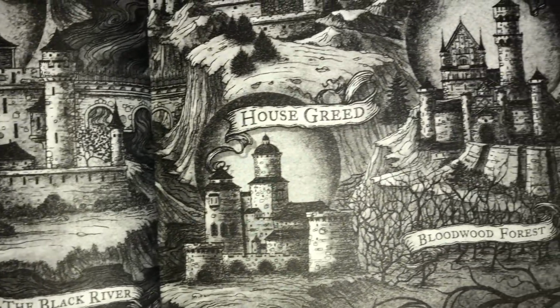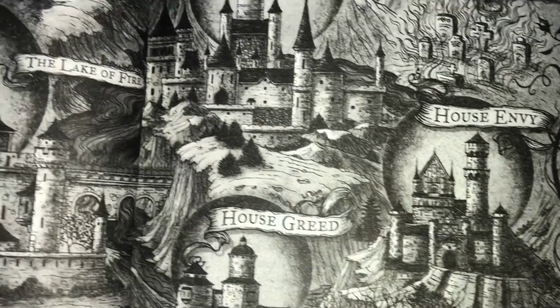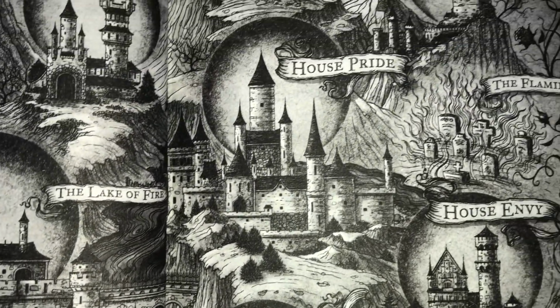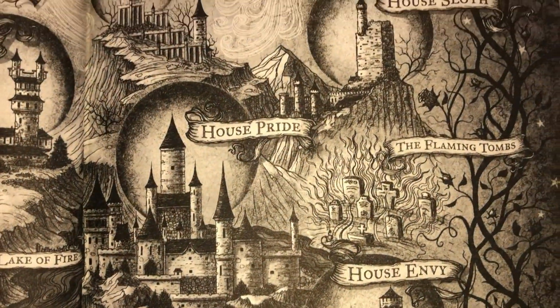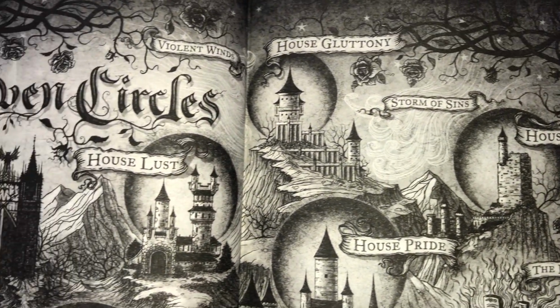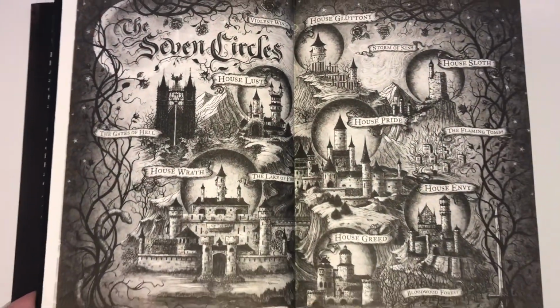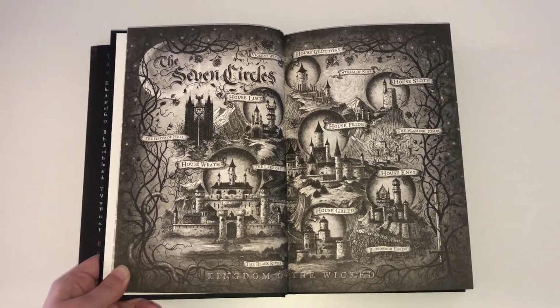And I have been sitting here multiple times looking at which castle I prefer, and I'm gonna have to go with either Envy or Wrath or Pride. Wrath or Pride is definitely the biggest one, but there's something about Envy's castle that I just adore. I love it so much. As I've said a million times, the attention to detail in these kind of maps is just, you know, what gets me every single time.